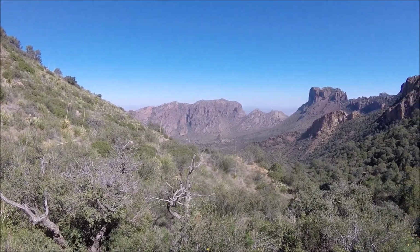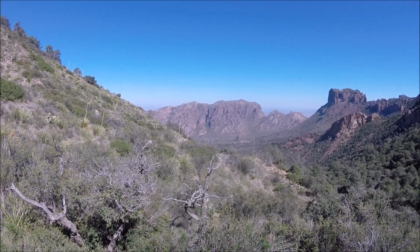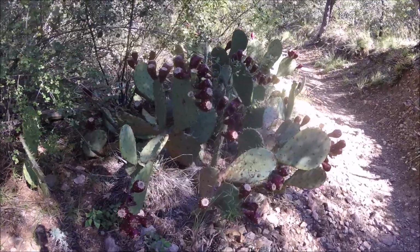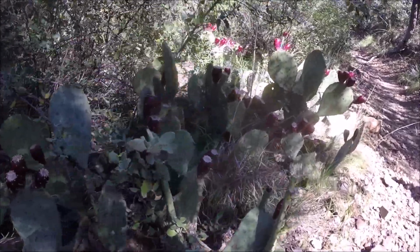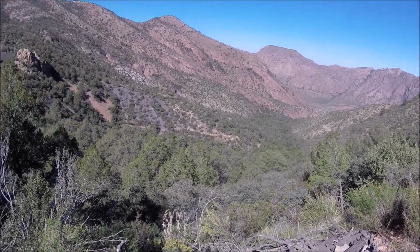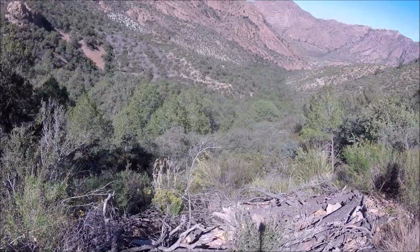And I doubt you can see it, but we can see the lodge down there. We can see the car campground down below where our car's parked. So we're definitely on the downhill side. Man, would you look at all the tunas ripe for the picking on this prickly pear. Talk about a lot of jelly to be had here. You just don't get this every day. If you look way down there in the canyon below, you just barely can make out the trail and switchbacks.